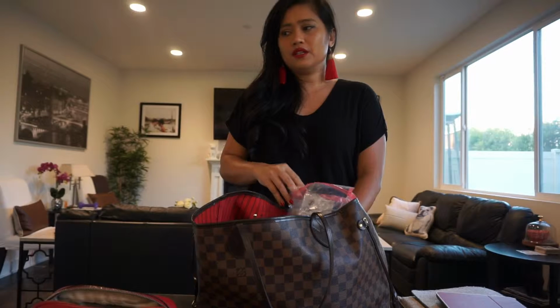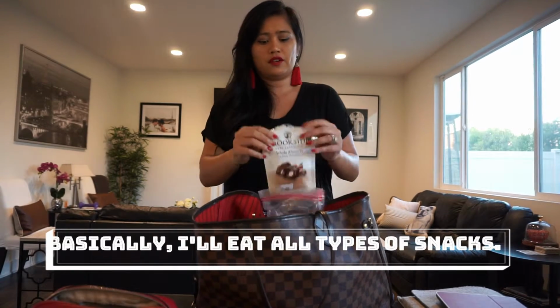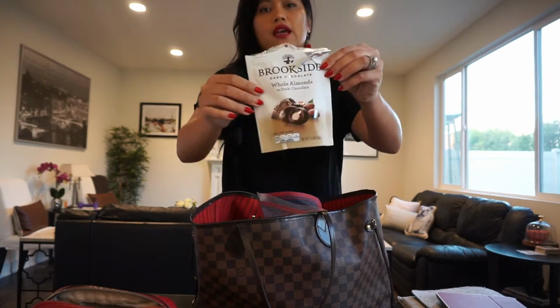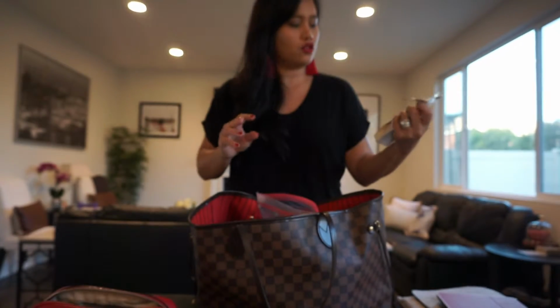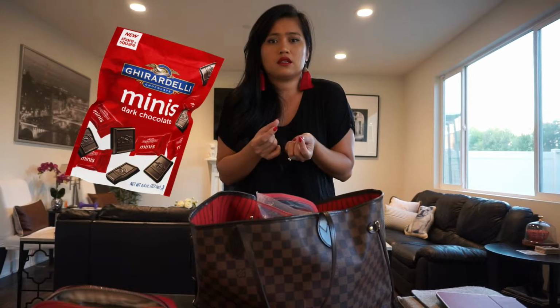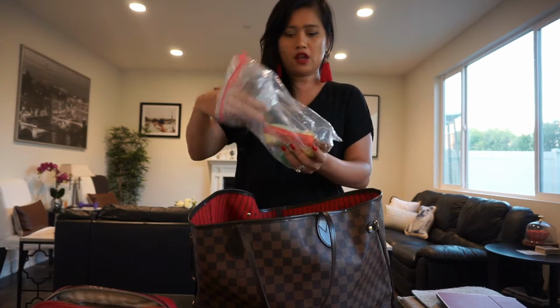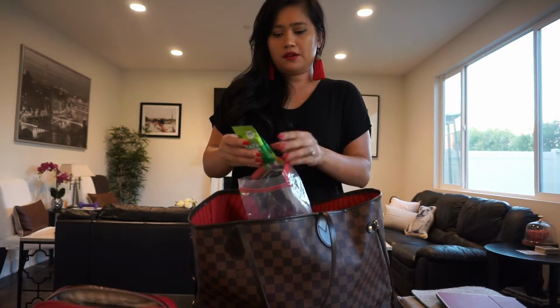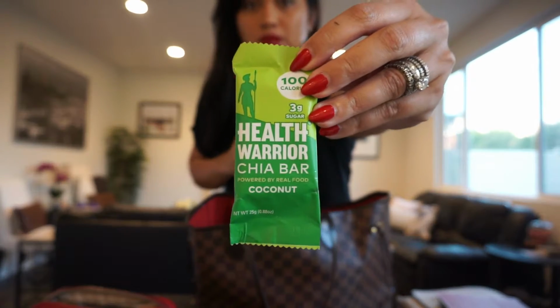Now, I'm a very salty, sweet kind of snacker. So with the salty stuff, I also have to have chocolate. And I have some leftover Brookside dark chocolate, so I carry that as well. And a lot of times I also carry those mini chocolates that you get in fun pack size, so that's covered. And then, oh, I also carry some coconut protein bars, so there's that.